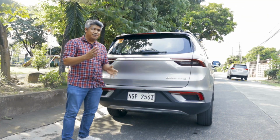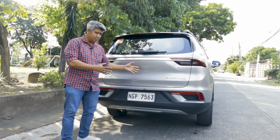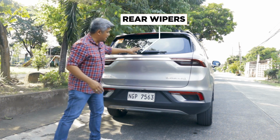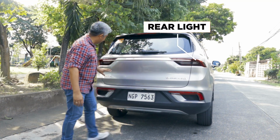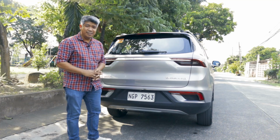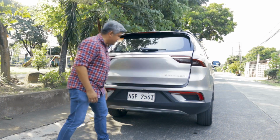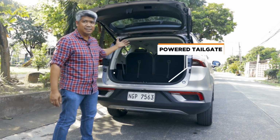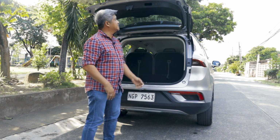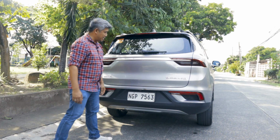Now look at the back. It might take some time for you to get used to this because when you see a car, you know immediately it's an Innova or a Fortuner or a Montero. Pero if you look at it, it's simple enough and yet elegant if you ask me. So we have the rear wiper right here, LED rear lights and brake lamps, and these are reflectors, and another one right here. Pero, hey, if there's one thing that even the higher end SUVs are lacking, is this one. Oh yeah, there you go. Powered tailgate. Wow. Only the top trims in the SUV market or in some MPVs just have this. So this is a bonus right there. Something to drool about, huh?